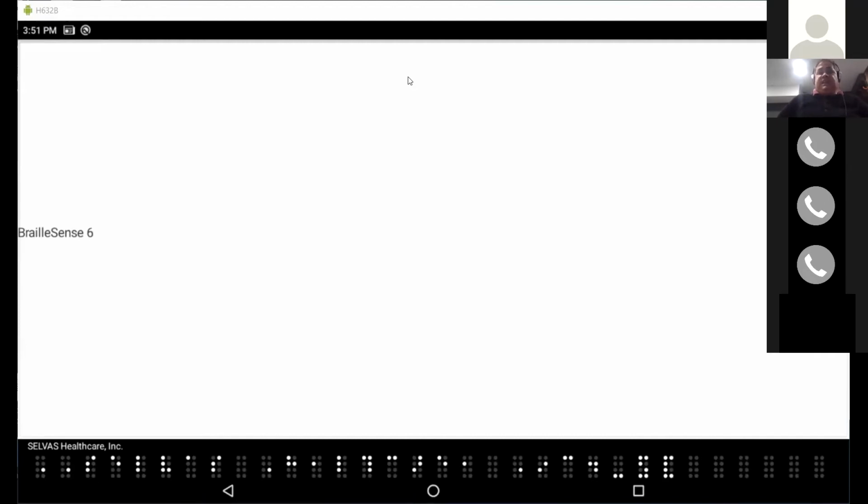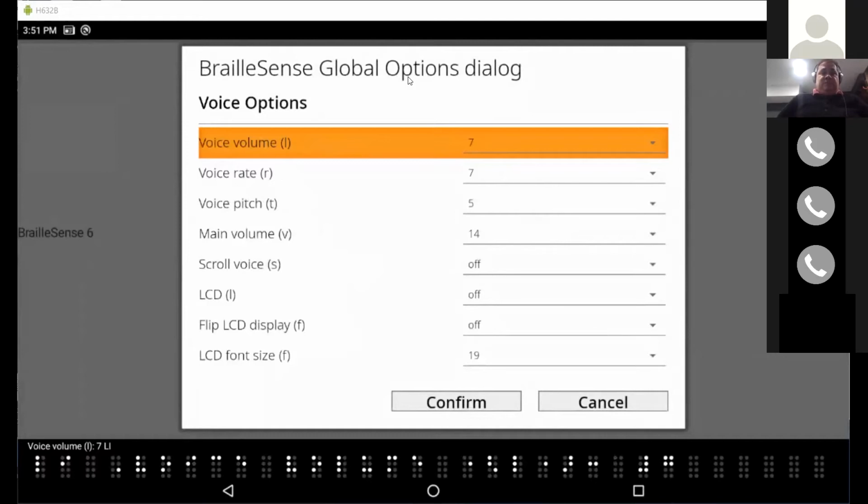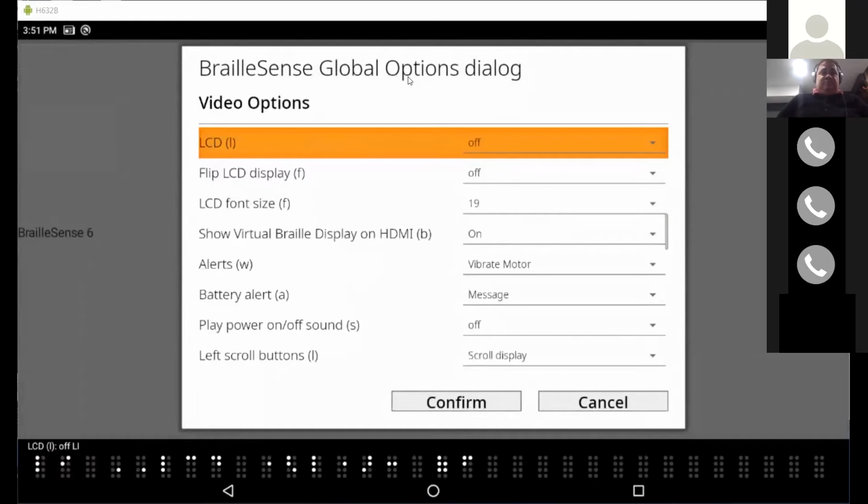The BrailleSense 6 has a little liquid crystal display that we can turn on within the global options menu. Braille display, B on list item. And if I press the letter L to navigate by first letter. Voice volume, L, 7 list item. LCD, L, off list item. Until I get to LCD, I turn that on.